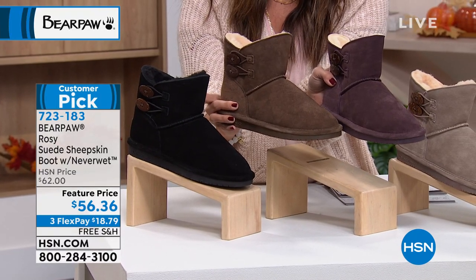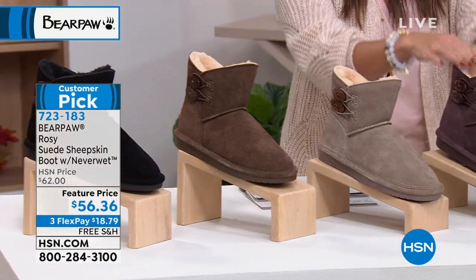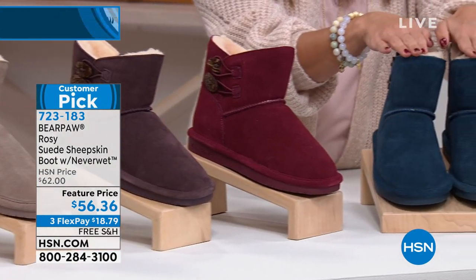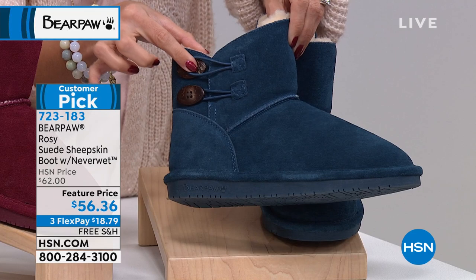We have the black, which you see right next to it. Then we have stone, which is such a great neutral color. I love this one. There's the fig I just showed you. Next to that is the perfect Bordeaux. Oh, gorgeous. And then this one is called slate. And did you guys notice the little coconut shell buttons too? They're so cute. And these are actually working, but you're just gonna slip your feet right into and out of these.